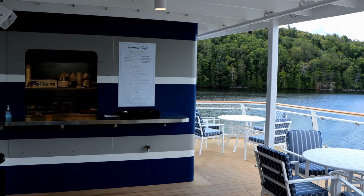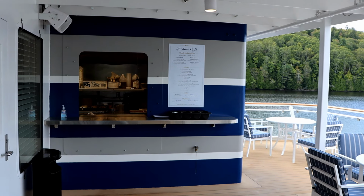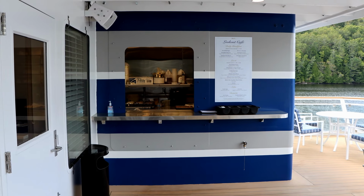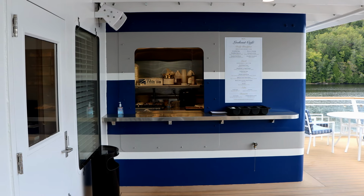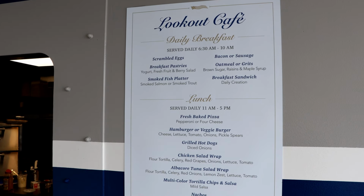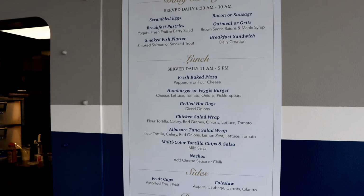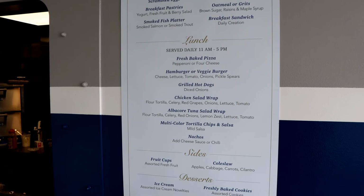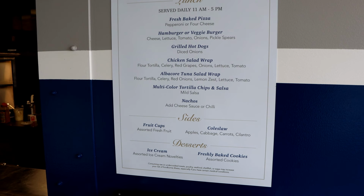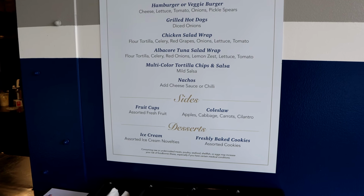Now, this outdoor area at the back of Deck 3 is where you'll find the Lookout Cafe. That's the casual breakfast and lunch spot on the ship. So, if you don't feel like eating at the ship's main restaurant, it's a good alternative. For breakfast, there's eggs, bacon, sausage, a breakfast sandwich, and more. For lunch, pizza, burgers, hot dogs, wraps, nachos. Here's a look at the pizza they made for me one day. And for dessert, the Lookout Cafe has a freezer stocked with ice cream bars.